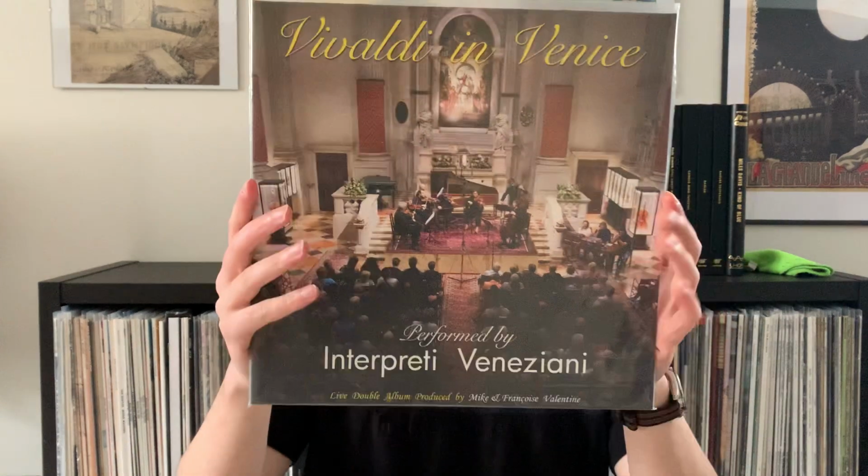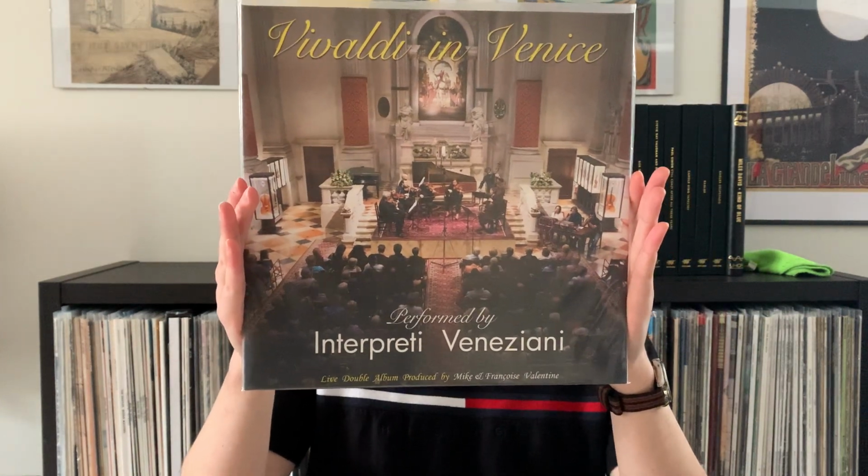And so with this Four Seasons, you get the greatest interpretation of the Baroque pieces along with great sound quality. Really fantastic one. Definitely recommend it. And another one that's on a similar note is this double LP, Vivaldi in Venice. This one is not direct to disc, but it sounds great.